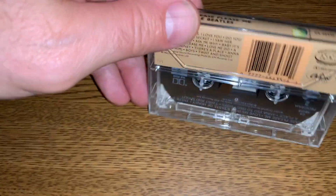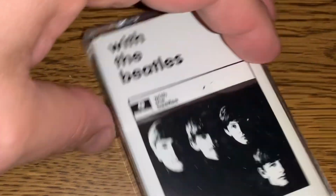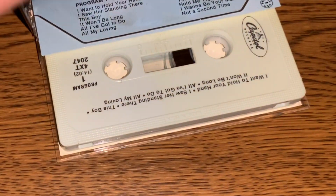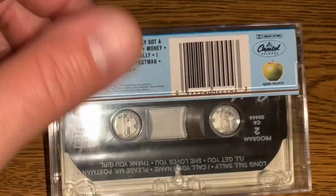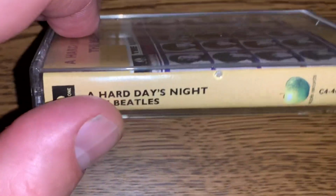I believe this is a 1990s pressing. Same for With the Beatles, also a 90s pressing. With the Beatles, this is a Yugoslavian pressing. This is Meet the Beatles, and I think this is a late 70s. Beatles second album, 90s version. Hard Day's Night, this is a 90s.